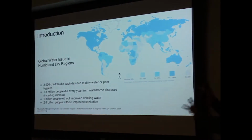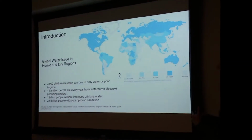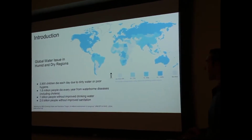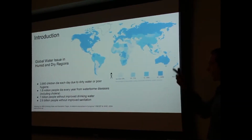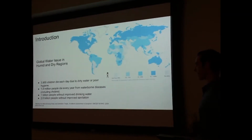And so what this graphic shows is the darker regions of the graph show where water is really readily available, where clean water is available to almost everyone. And so as you can see, that's most of North America. But the lighter regions show places where less than 50% of people have access to clean and drinkable water. And this poses a lot of problems, obviously.